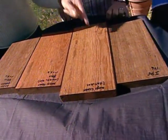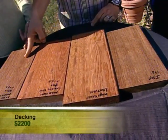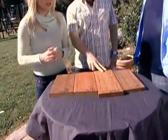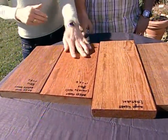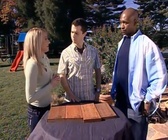Ipe and Angel Heart are both Brazilian hardwoods. Angel Heart is a little cheaper, but it'll also require less maintenance. Which version of the Angel Heart do we like, though? Well, I'm not a big fan of the red. I'd go for one of these, but I'm leaning towards natural. This really speaks Key West to me. I'm so excited.